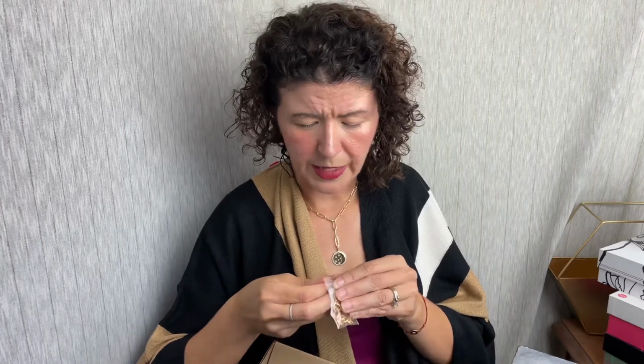All right. Then we're on to our final item. So this is from Oma the Label, another brand I've never heard of. And it's in a little velvety pink pouch, very pretty. And it has a button, which I think is cute. So we're going to open that up. Is this a bracelet?